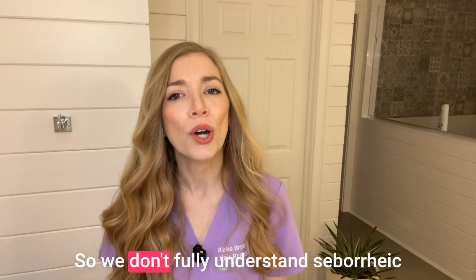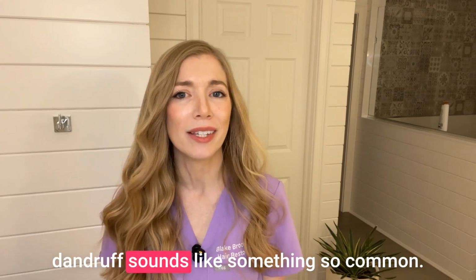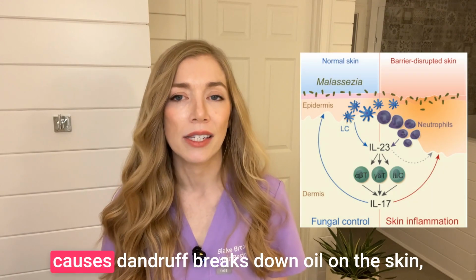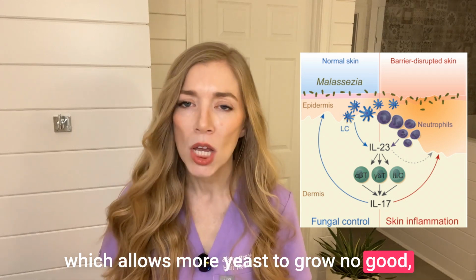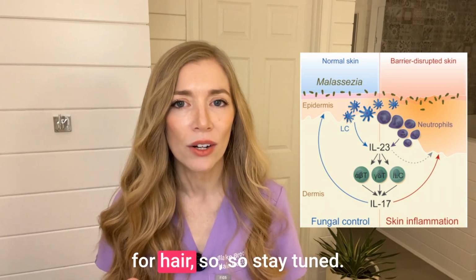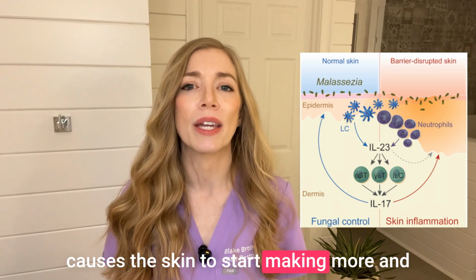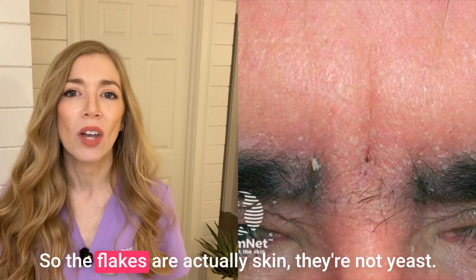So we don't fully understand seborrheic dermatitis, which sounds a little strange because dandruff sounds like something so common, we should really get it, but it's actually pretty complicated. What we do know is that the yeast that causes dandruff breaks down oil on the skin, which allows more yeast to grow, no good, but also creates an inflammatory response, worse. And this is the important part for hair, so stay tuned. When this inflammatory response is triggered, it disrupts the skin barrier and causes the skin to start making more and more skin cells, which we see as flaking. So the flakes are actually skin.